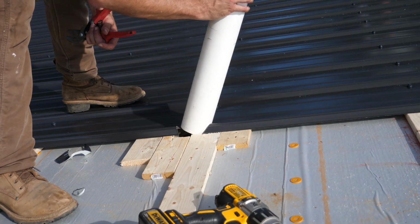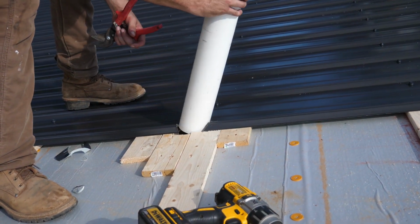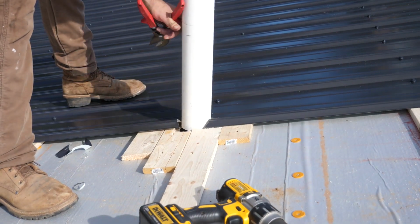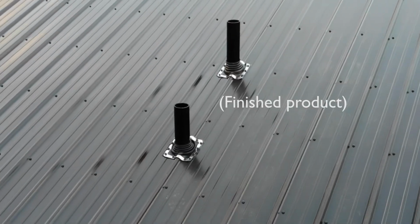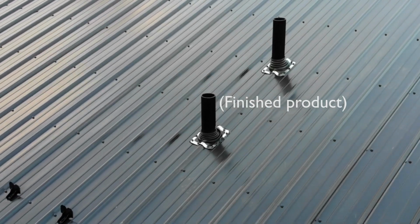Of course it fell right on a rib. Yep. These roof boots, they're pretty hard to mess up. Yeah, they're pretty amazing compared to what used to be.